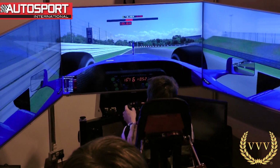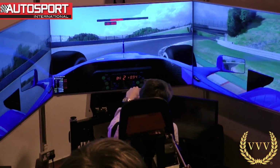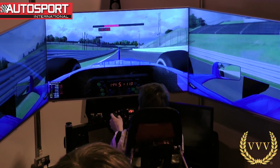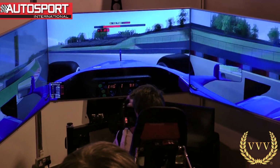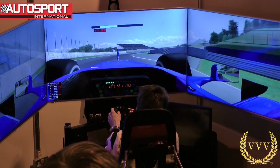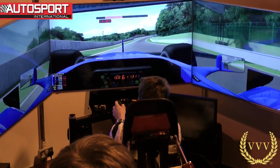Certainly being shaken about, a lot of jerks through the wheel. I'm assuming that the force feedback was set excessively high to give people that kind of in-car feeling. Certainly you'd want it to be a little bit less hand movement. But either way, this chap seems to know what he's doing, getting the car around nicely, getting through the gears. He's using manual gears there as well.